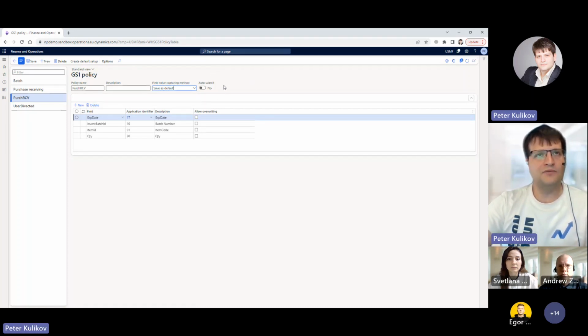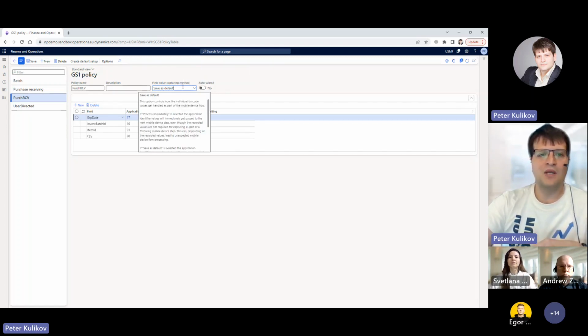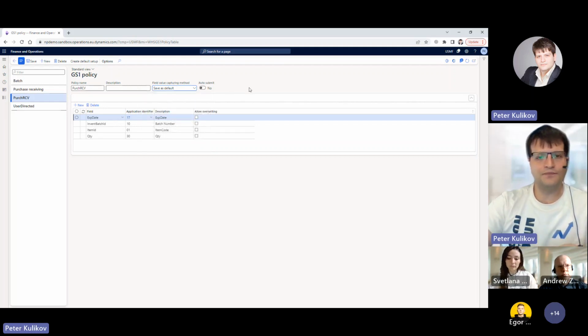And the next field, auto submit. Please pay attention also that this option is available only when the field value capturing method is set to save as default. So if auto submit is yes, that means you want to automatically submit the mobile device step when all fields are set. That's very convenient, but I'm not going to use it, for only one reason, because I would like to make my demonstration clear without automatically switching the screens.